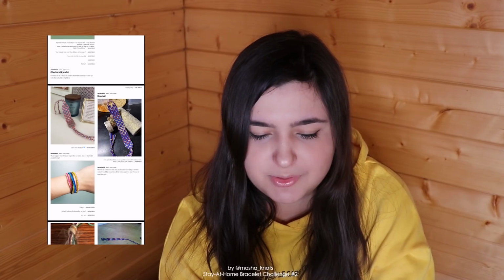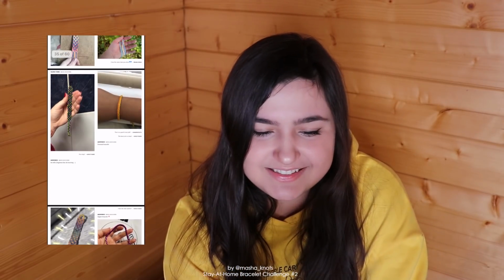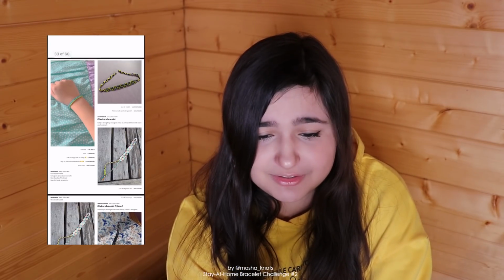I'm very proud of you guys. This is really awesome to see. I love that picture on the bottom left. Don't know why, but it just looks like a really nice picture. These are gorgeous. I really like these ones, these ones. Sorry, I'm trying to go really quick here.